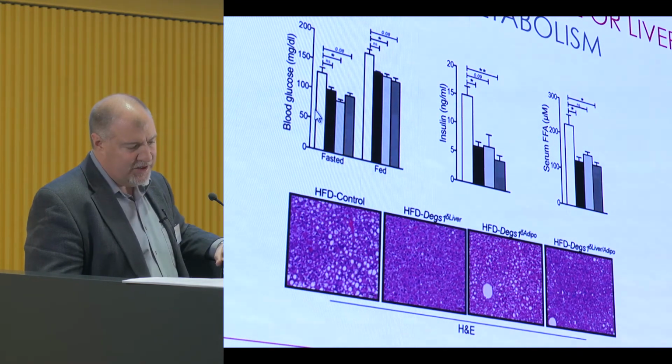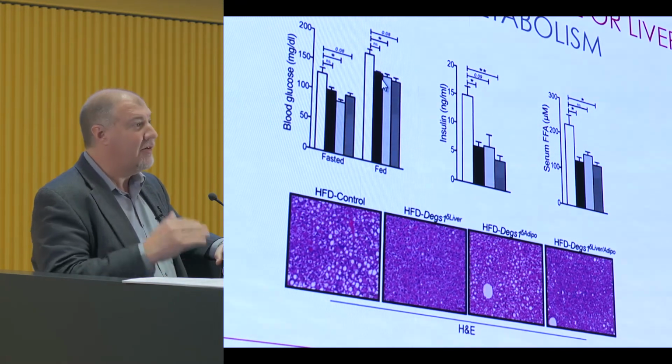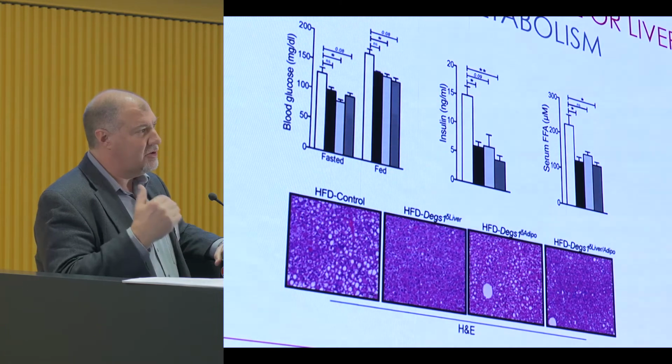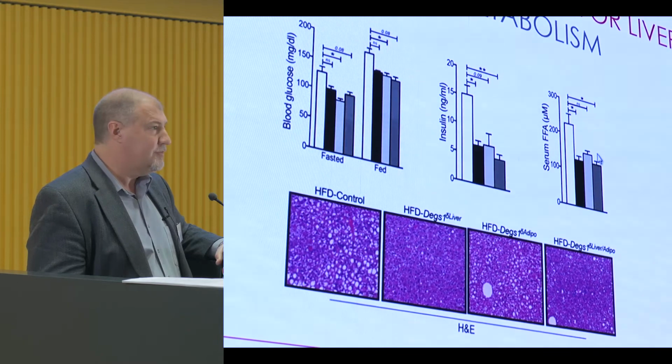The same thing happens in terms of glucose. Fasted and fed glucose were down, whether we knocked it out in adipose tissue, liver, or adipose tissue and liver. Serum free fatty acid levels were also down.